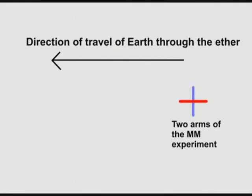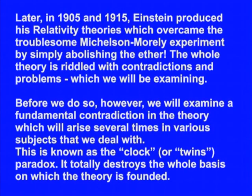They rushed out the theory called the Fitzgerald-Lorentz contraction. This claimed that the tube in line with the direction of movement shortens as it moves through the ether. There was no evidence whatsoever for this. It was only a way of getting over the implication that the Earth was stationary. Later, in 1905 and 1915, Einstein produced his relativity theories, which overcame the troublesome Michelson-Morley experiment by simply abolishing the ether. The whole theory is riddled with contradictions and problems.